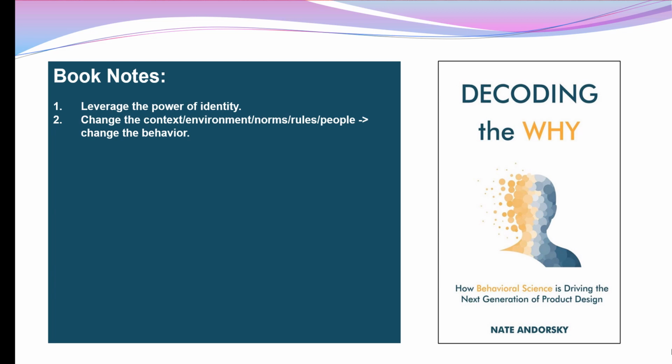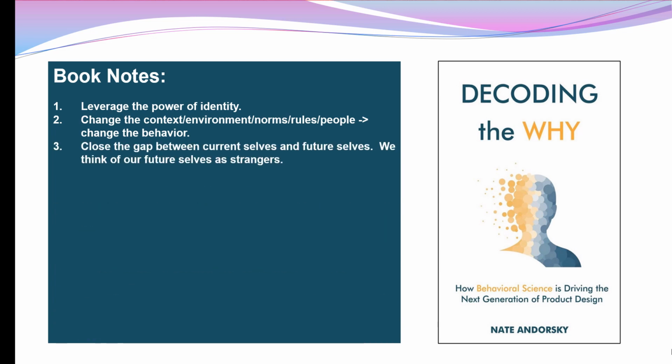You can have someone in situation A behave one way, and then you can just make a little tweak to it and call it situation B, and it looks almost the same for all intents and purposes, but there's been one little tweak and suddenly you get a completely different behavior change. So that's a very important point to remember.